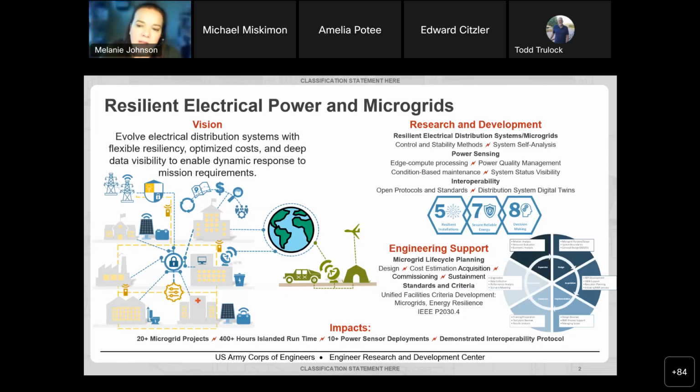And finally, we look at interoperability. We had a big effort a few years ago to develop a tactical microgrid standard for how microgrid control systems communicate with attached equipment, and we're looking at how we bring that into the installation space. We look at how we develop digital twins of these distribution systems, and how we bring that all together where we can look at it and talk to it in one place and get all of our different infrastructure control systems talking together at the same time. That's our research side.